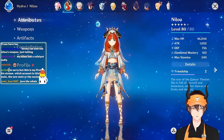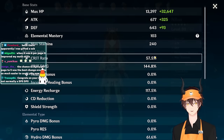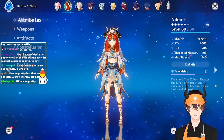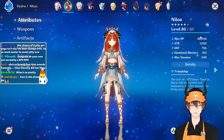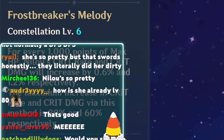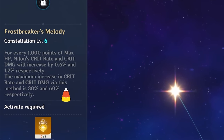And ever since, I've been enjoying using her as more of a DPS. We got this, tons of HP. That's fantastic. If we look here, you can see this crit rate 57, crit damage 144. Okay, it's okay. If I max her out and max the weapon, I think we should be able to get to 50k HP. Now, there's this little thing known as C6, which chat is beautifully blocking. Basically, if you have 50,000 HP, you get 30% crit rate and 60% crit damage when you exist.